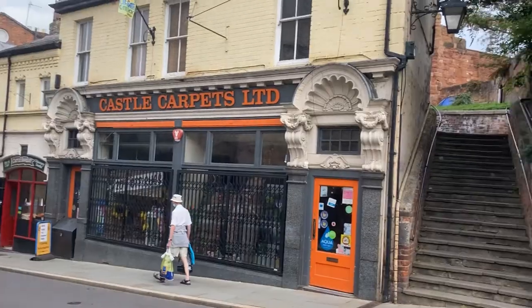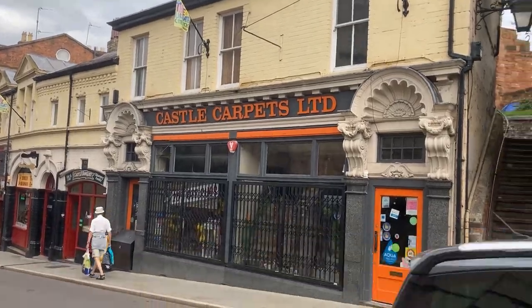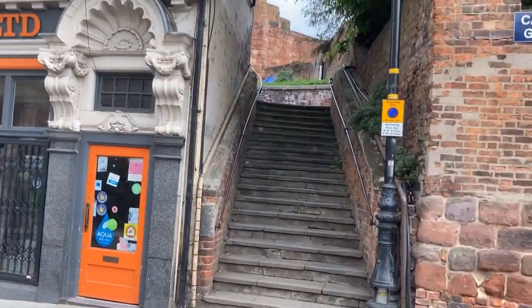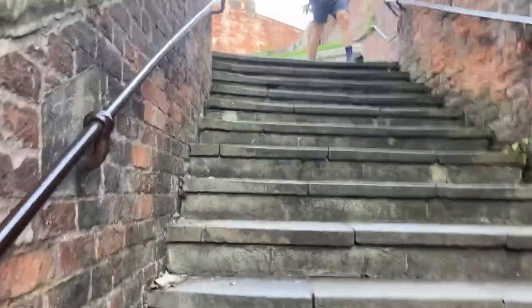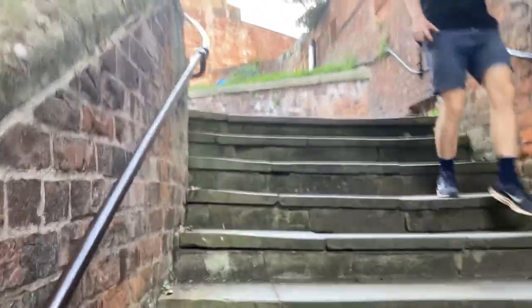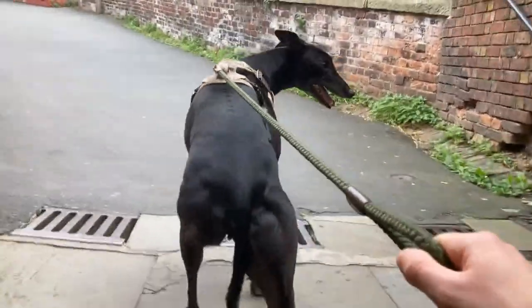So we're going to go and have a look at the castle wall. Look at this Venetian stuff on the chip shop, the carpet shop. Come on then, we're going to hit the stairs. Lovely old lamppost. Brill. Good boy. Well done, mate. Well done.